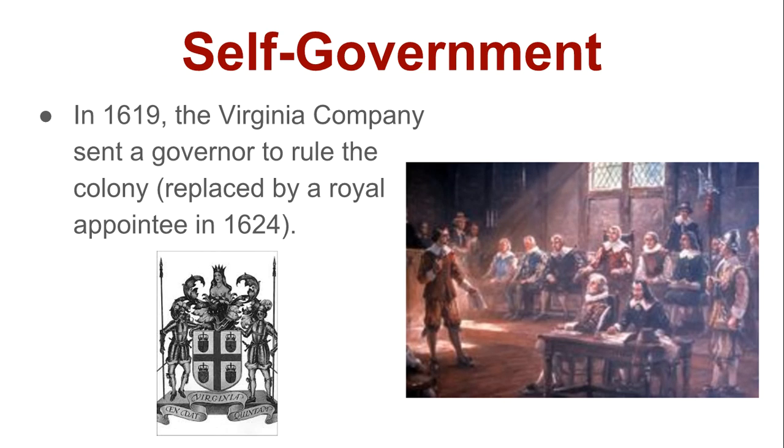Now, they are in charge. What are they going to do with it? Well, in 1619, the Virginia Company had sent a governor to rule the colony. Okay, no more colonial self-rule. We're gonna put somebody in charge, and this is our land. This is our colony. We're gonna send our governor. The governor was not all that successful, and he was replaced by a royal appointee in 1624, where Virginia becomes a royal colony. That is a colony governed by the king and his representatives.